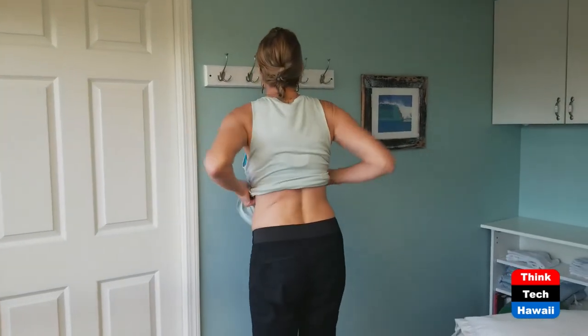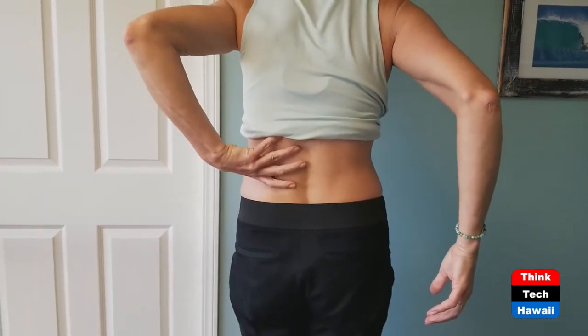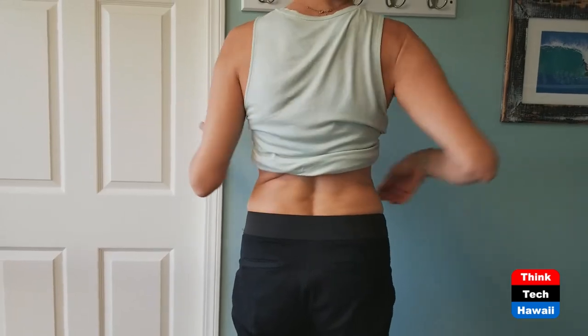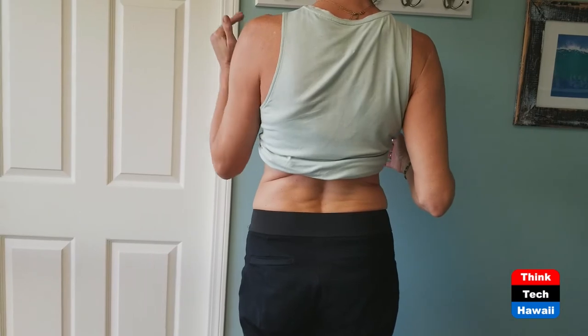So what that means is your low back would be more prominent on this side, which indicates that it's rotated to the left. And you would have more of a skin fold on this side, which indicates that it's side bent to the right.